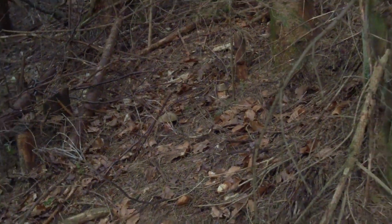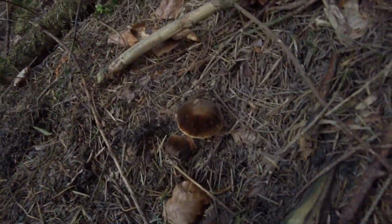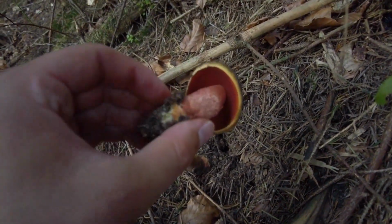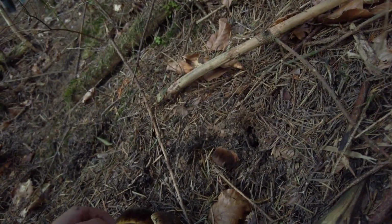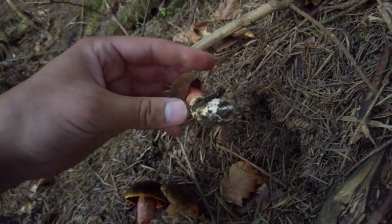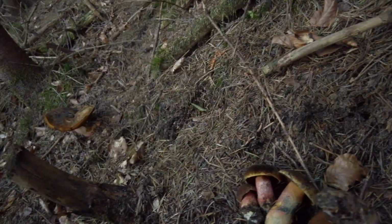There are also some bitter beech boletes. Not sure if you can see them. But let's continue with these Scarletinas. I didn't notice there are two here. This is a bigger one. Looks really excellent. A smaller one here. So it's four of them.